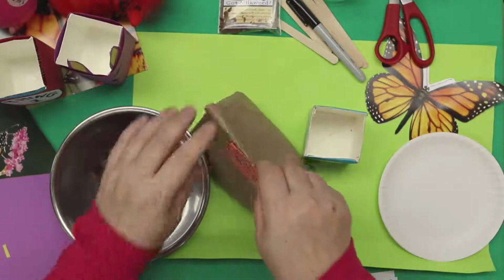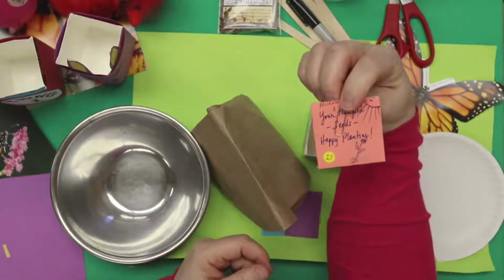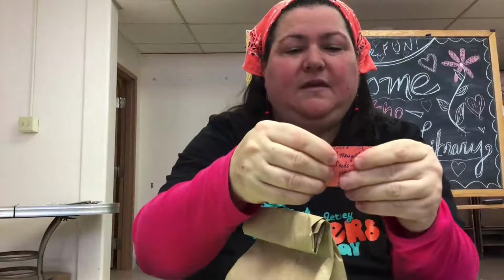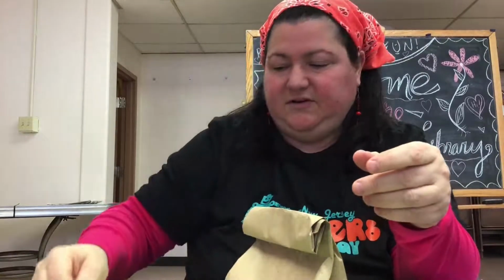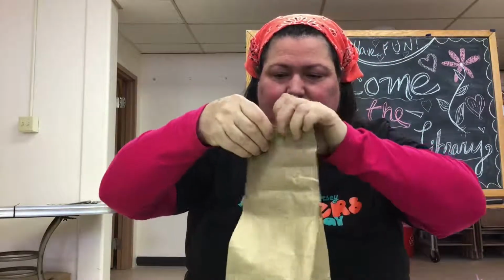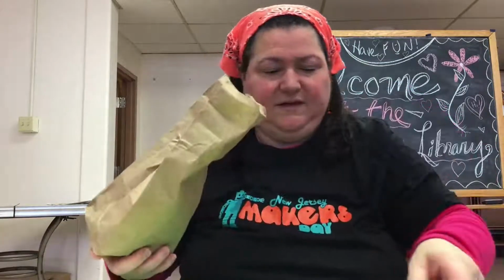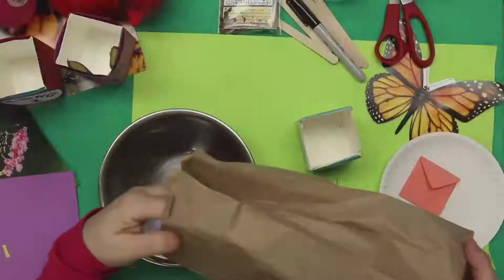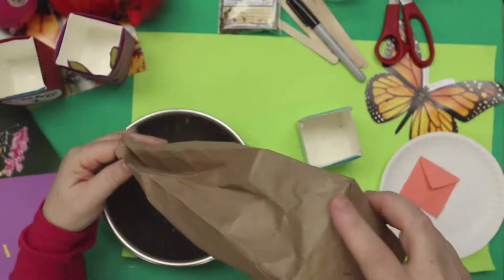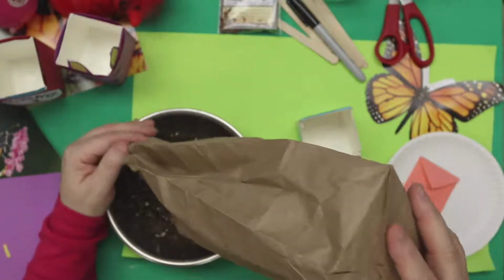So the first thing you want to do is take your soil. Here's your seeds. They're in a cute little envelope. I'm going to bust that envelope open and just lay that to the side for a minute. And take your bag of soil. And you're going to put, I don't know if all of it's going to fit in this bowl, but I think it will. Let's see. I don't want to make too much of a mess.